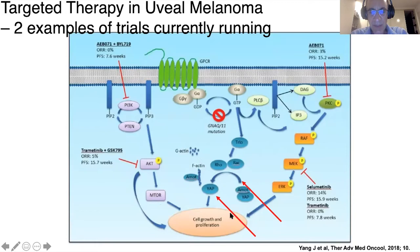I'll just highlight two combinations, which are drugs which are currently running. One involves a drug blocking this gene here called MEK, together with either a drug which blocks this gene here called PKC, or a drug which blocks a gene here called FAK. So it is hoped that by blocking these downstream effects in two places, we'll have greater efficacy than just blocking one gene. We can see what happened here when we blocked one gene.